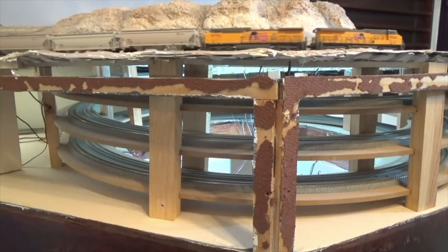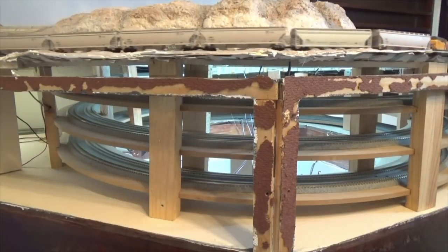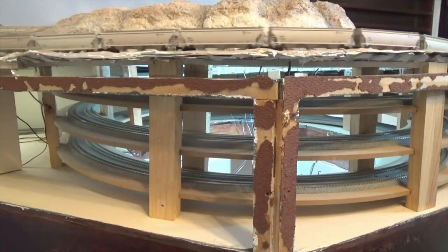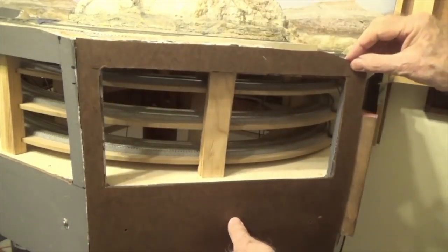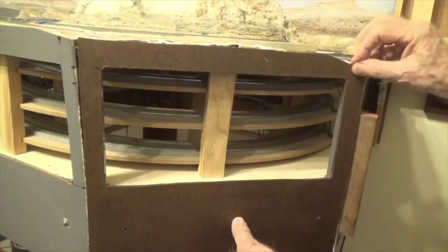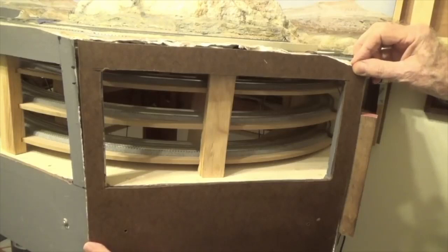I removed the fascia as the first step in opening up the helix. I subsequently cut windows in the fascia and put the fascia back on the layout. Now I have much better access to the helix. And I now believe that it is not necessary to hide our helices behind fascia or scenery.